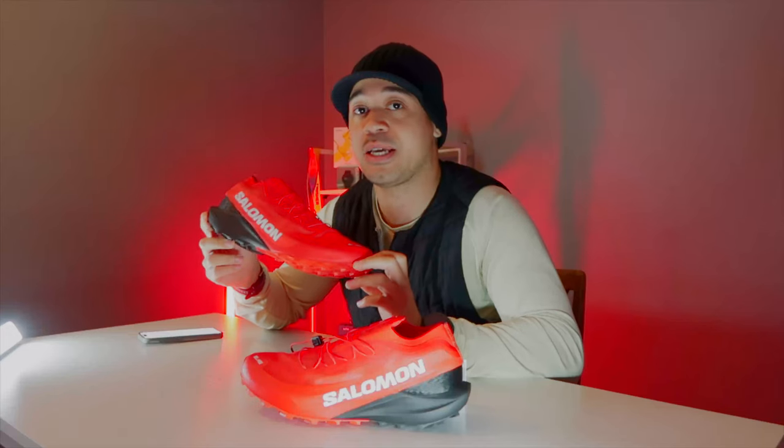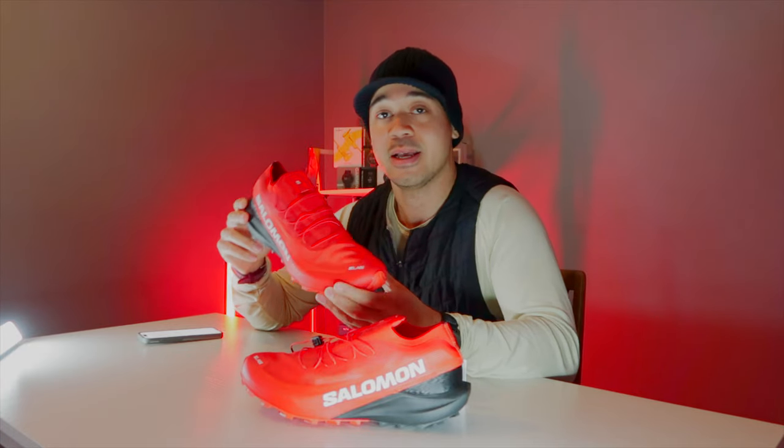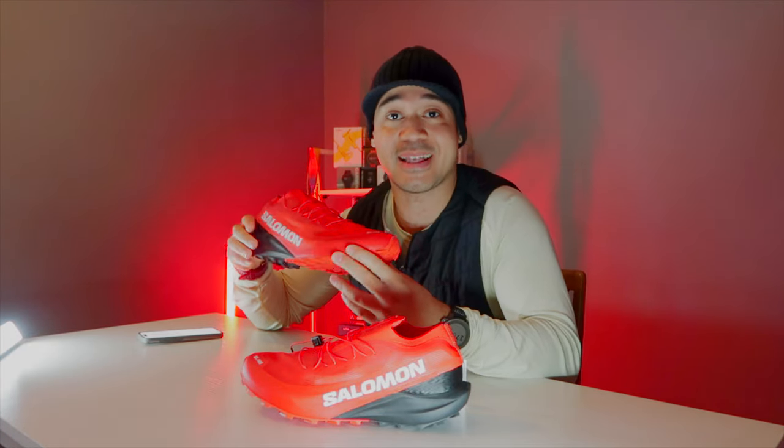So it's looking like you really are going to be able to pound out the miles in these without kind of jeopardizing that foam compression. I'll be testing that and reporting back.